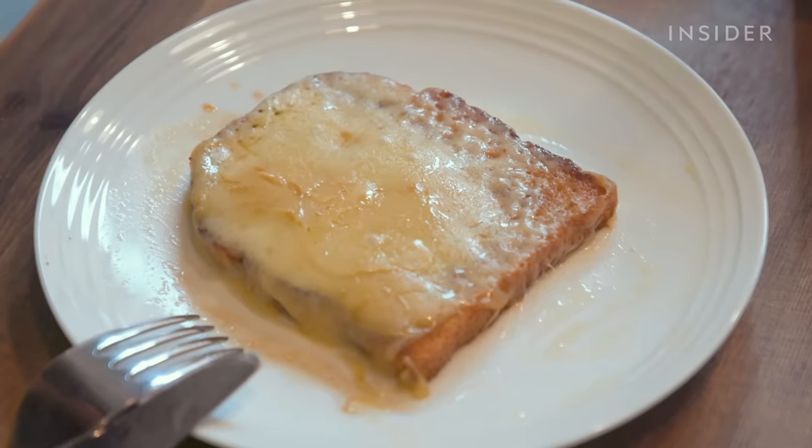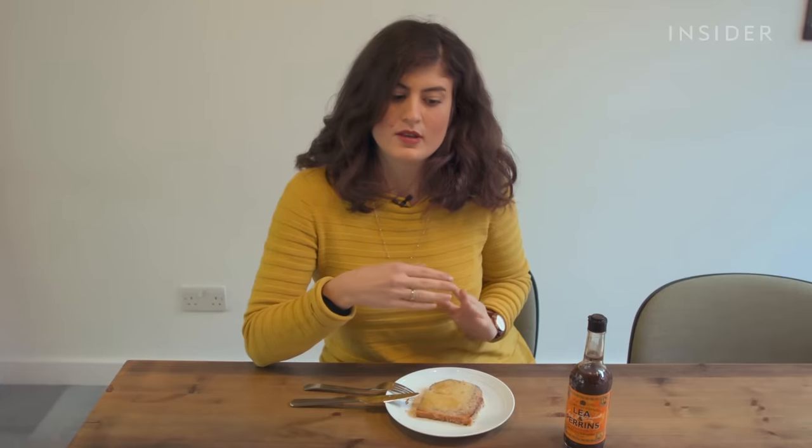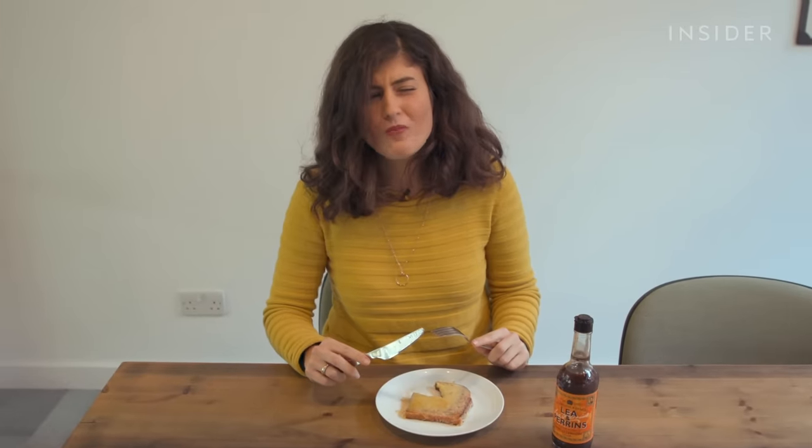I have made a very sad looking cheese on toast. So what we've done here is we put a little bit of the Lea and Perrins sauce just on top of the cheese before putting this onto the grill.